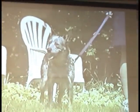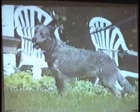Okay, let's go to the next dog. We'll fast forward a little bit here. And while we're getting some of the interesting stuff, who wants to talk about this little cattle dog?